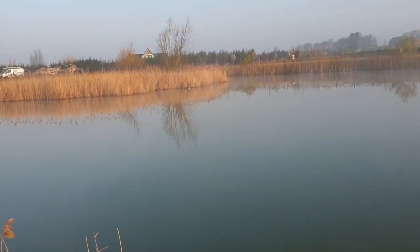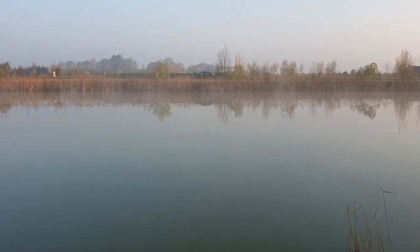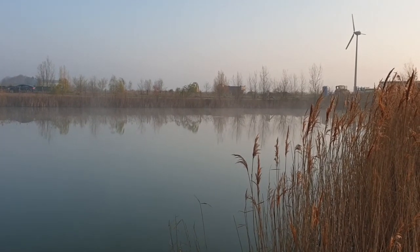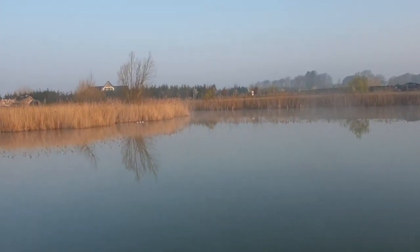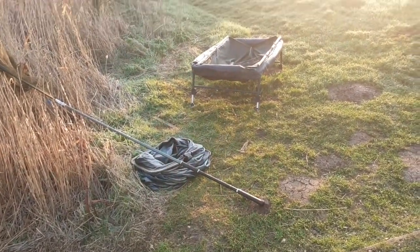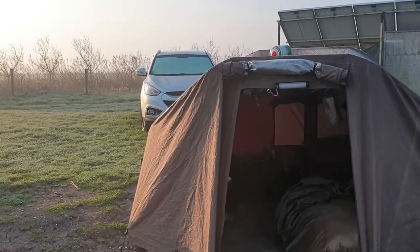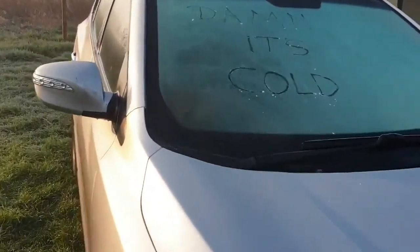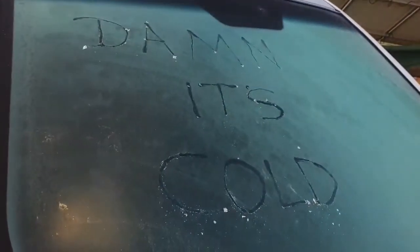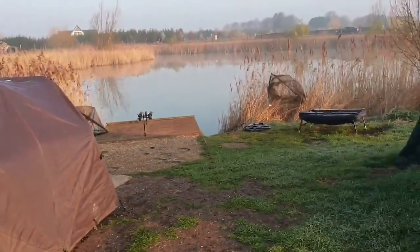When I woke up this morning, about 6:10, the entire lake I couldn't see. Basically it was just a big misty mess. You can just see it's still a bit on there, but it's just starting to clear now. But it did get very cold, but it is March, so has to be expected, I guess. Just to prove a point, it is cold. I really wasn't expecting it to get quite that bad last night.